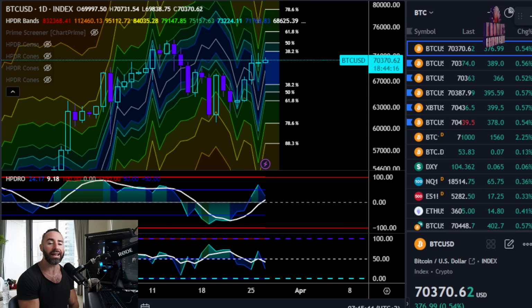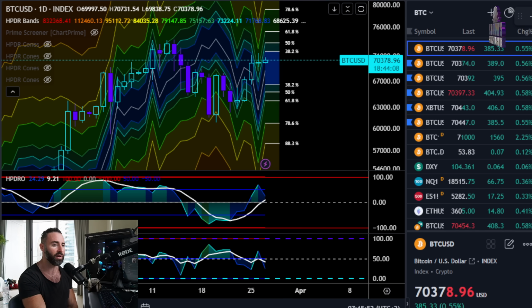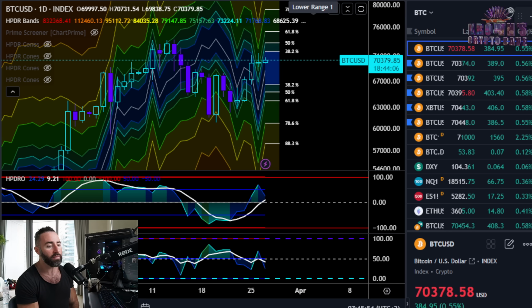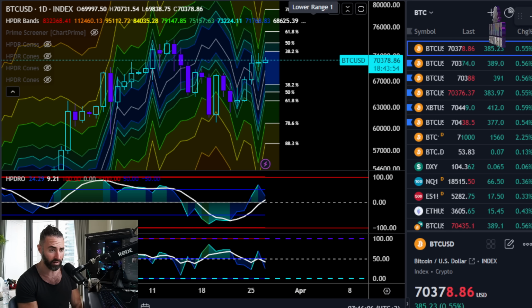Yesterday, with Bitcoin, we were looking at a likely test towards the range high, somewhere around $72,000. It does look like Bitcoin had a nice leg up yesterday, reaching a high of 71,500 plus. And as of right now, it does look like that test is unlikely to lead towards a breakout in the more short term. I still think we're probably looking closer towards April before that becomes a more realistic or probabilistic thing to be happening.